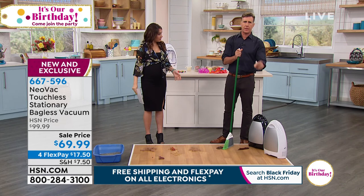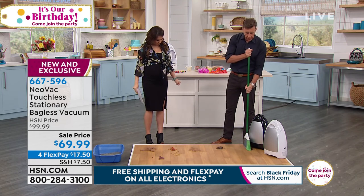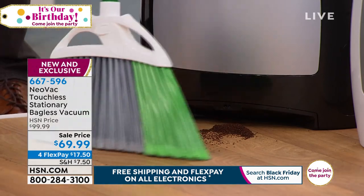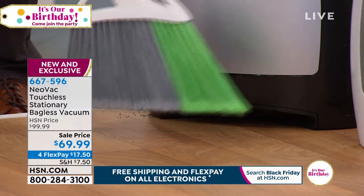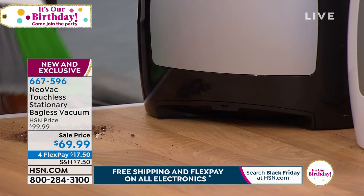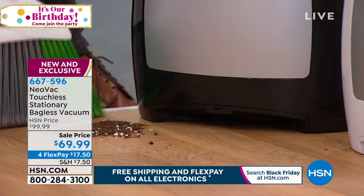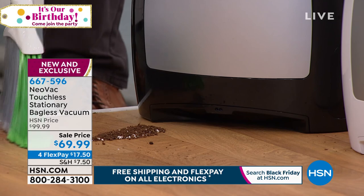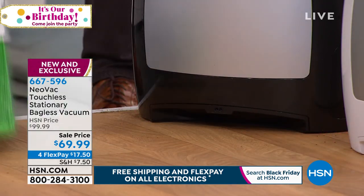The minute you spill something in your kitchen, just grab whatever brush or broom you have and sweep it up, and you'll see the way it automatically detects the coffee, the dirt, the dust, the debris, the cat hair, the dog hair, the long hair, short hair, whatever it is. If you've got potting soil in the kitchen, or people dragging in muddy footprints, whoop, I got a little carried away right there. But look at the powerful vacuum action, the way you just brush it up to the NeoVac.